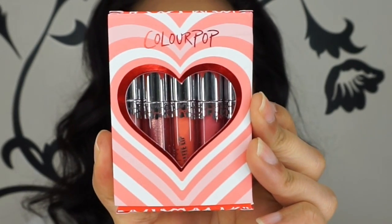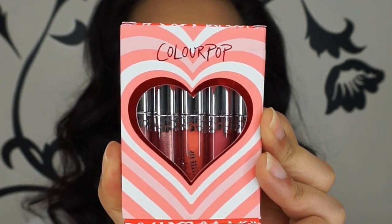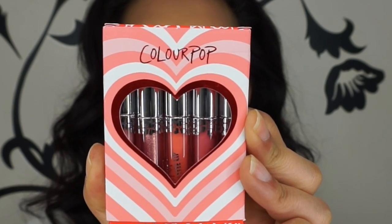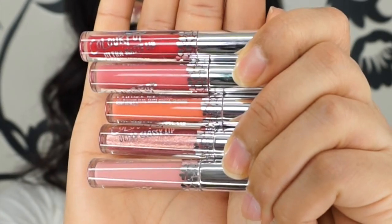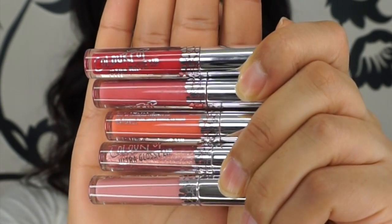So they came out with this set called Short and Sweet Mini Mixed Finish Lip Collection, and you've got 2 ultra satin lips, 2 ultra matte lips, and 1 extra glossy lip. Obviously it comes in cute packaging as always, typical of Colourpop. And this is how they all look. Gorgeous, pinky, typical Valentine's-y shades. Personally, I don't feel that all of them will match my skin tone because they'll be quite fair.